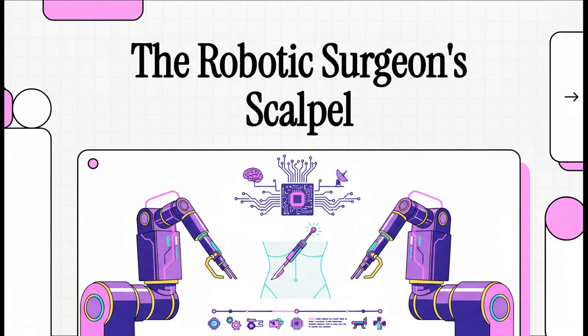Imagine an operating room where the steadiest hands aren't actually human. They're meticulously controlled, unbelievably precise robotic arms, and they're being guided by a surgeon who could be sitting across the room, or hey, maybe even across the globe. This isn't sci-fi anymore. Today, we're going to dive into the incredible story of the robotic surgeon's scalpel.